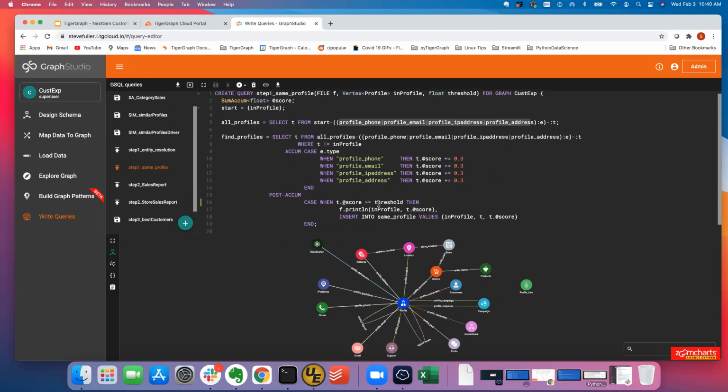If that score is greater than a threshold that I input into the query, it's going to insert an edge into an edge called same profile: the incoming profile ID plus the profile ID it's attached to, and then the score that we've calculated based on those things.